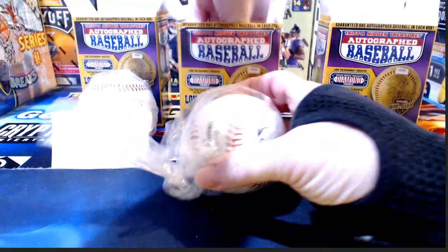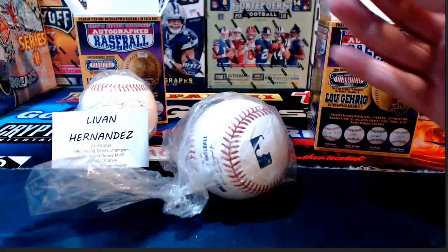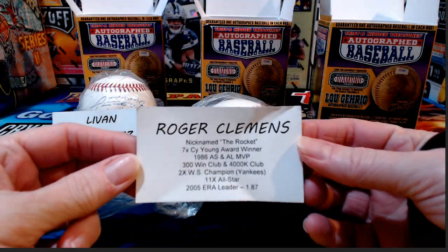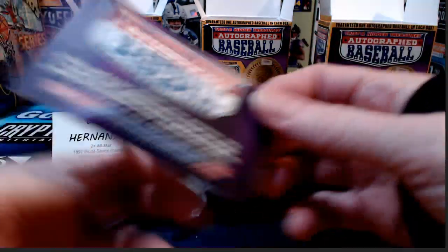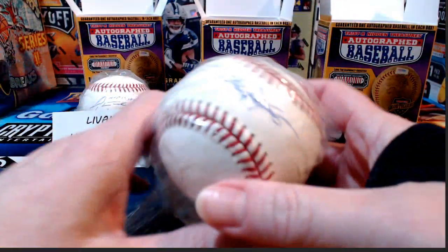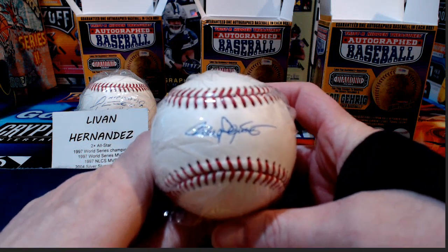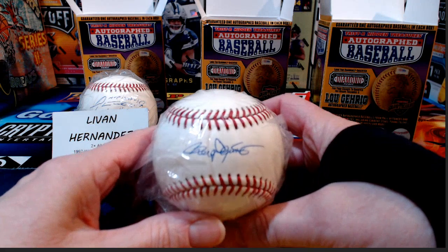Now our second one is a nice one. How about Roger Clemens, kids? Yes, baby. Right? So you can see your little informational card is wildly beat up because they just throw those in the boxes any old way. So you never know how they're going to come out. But that's not really the important thing. The important thing is this signature on this baseball right there.